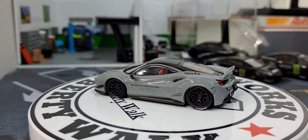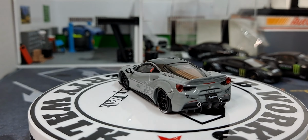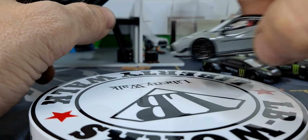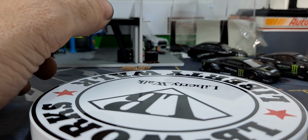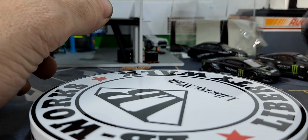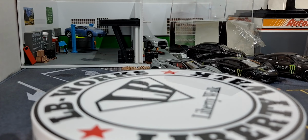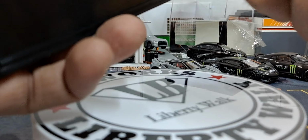But, absolutely love Ken Block. Been a huge, huge Ken Block fan. This is die-cast metal. This is not a resin model. And it wants to roll. The back tires roll real good on it. Front tires do not, so it's a static. We'll get the Hoonicorn unmounted here.